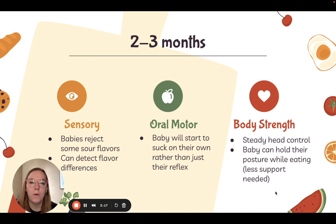So for oral motor, baby will start to suck on their own rather than it just being a reflex. Body strength, they'll start to have steady head control, and baby can hold their own posture while eating. So less support is needed, so they'll kind of be able to flex themselves and hold themselves up a little bit more while they're eating.